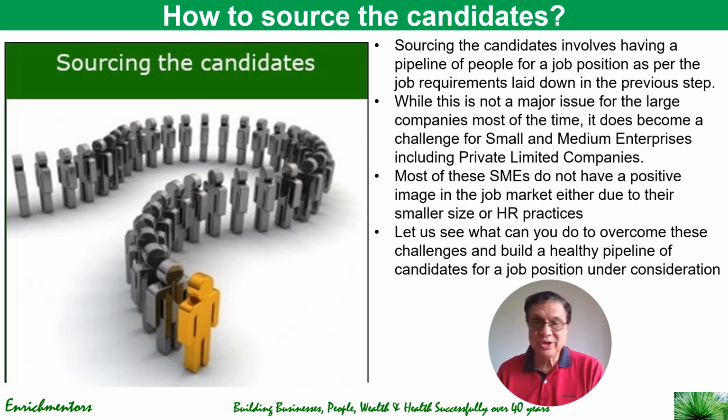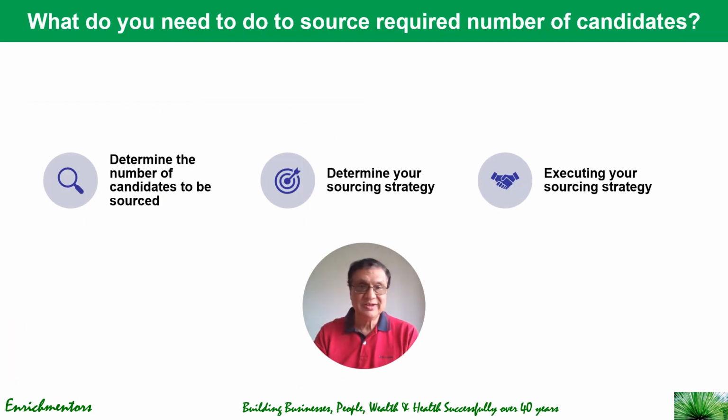Now, let's see what you can do to overcome these challenges and build a healthy pipeline of candidates for the job under consideration. So basically, you need to do three things. You need to work back and say, what is the number of candidates that you want to source? So you have a job position, you know how many people you want to hire, and you need to work back and see how many candidates you need to source. And that will depend on your experience in hiring people. How many people did you source, and how many of them did you find suitable?